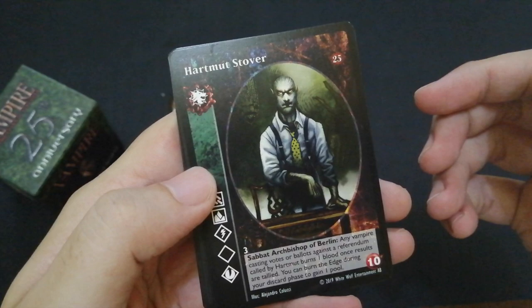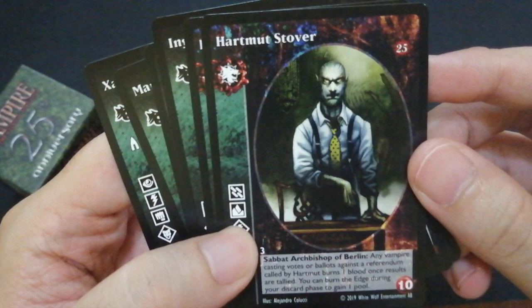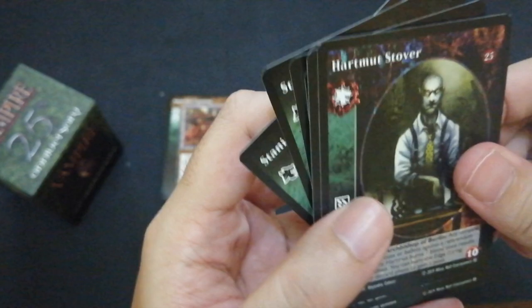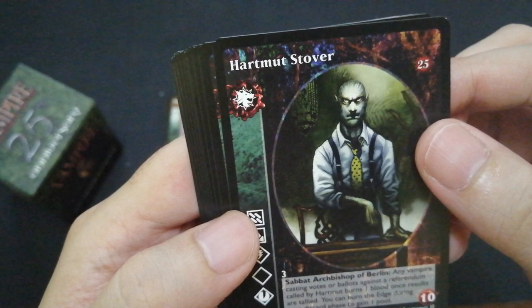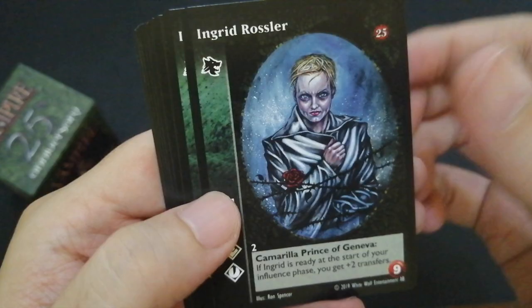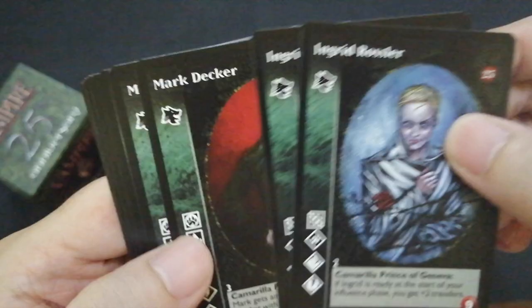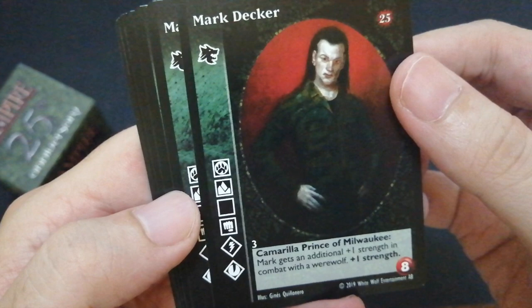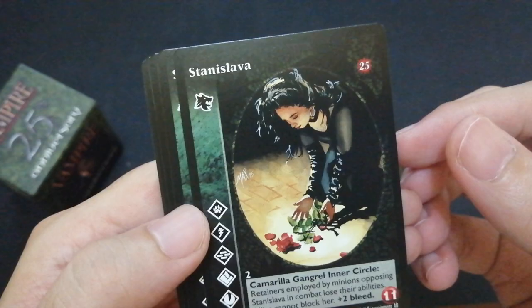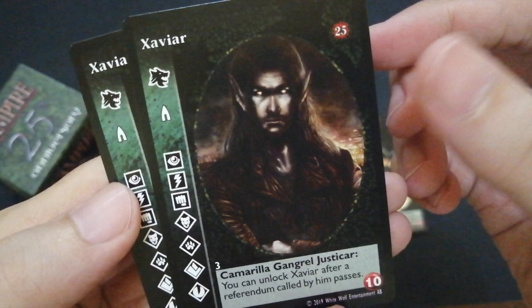Okay, so I think this is Bruja, right? Bruja or Gangrel, I think. The wolf. Yeah, I think it's Gangrel. It's a Gangrel box, Gangrel clan. Okay, first is Hartmut Stover. Ingrid Rossler, Camarilla Prince of Geneva. Mark Decker, Camarilla Prince of Milwaukee. Stanislava, so this is the deck's name, Reign of Stanislava, Camarilla Gangrel Inner Circle. So yeah, this is Gangrel. Okay, Saviour, Camarilla Gangrel Justicar.